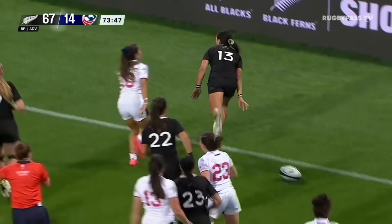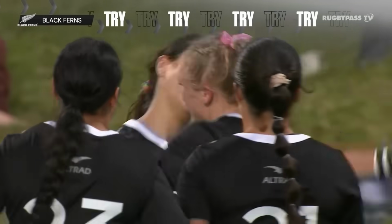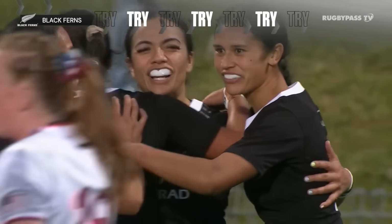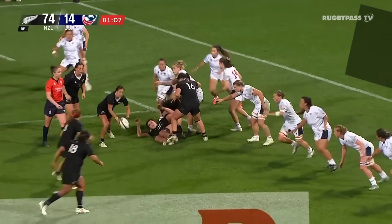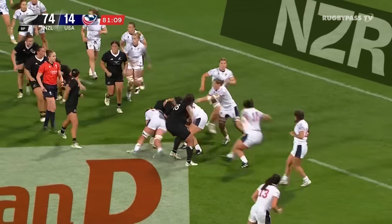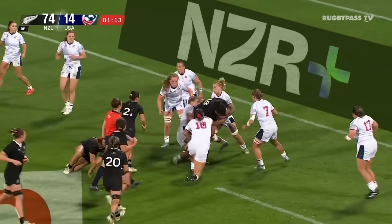Stacey Waka in her return to Test rugby, she's been the distributor, the provider in this match, and now she gets a try as well. 81 minutes gone now, and they still want one more. 12 tries in the bank. Pick and go, Kalonivale.